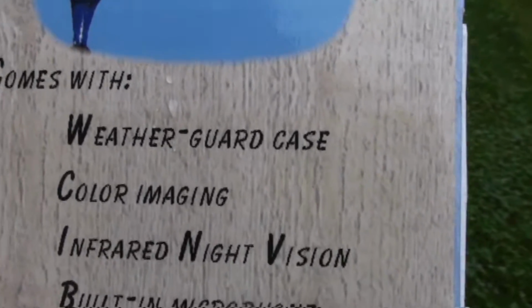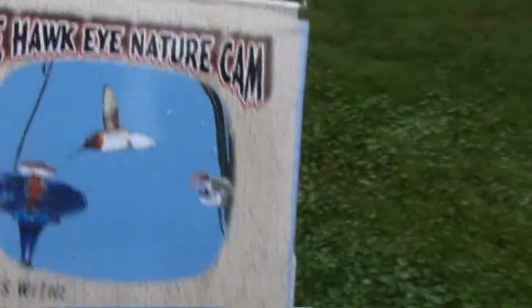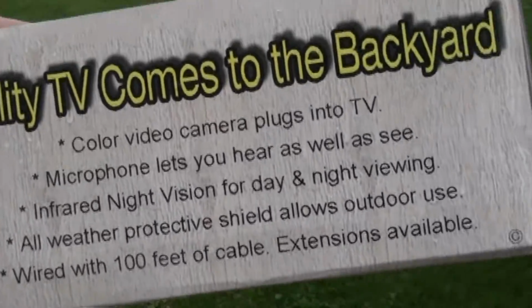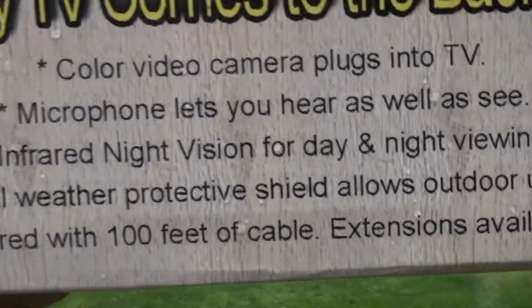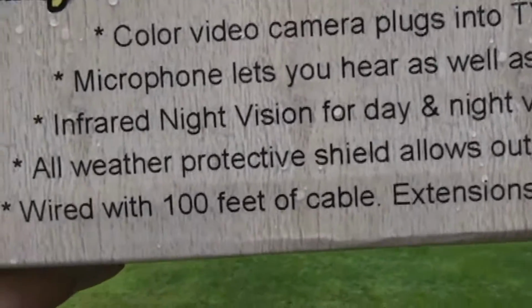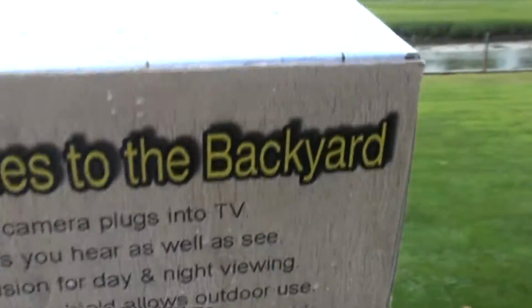It's weatherproof, it's color imaging, infrared. It also has a microphone, very nice, 100-foot cable. It's a Chinese manufacturer. It plugs right into your television. The microphone lets you see as well as hear. The infrared is very good inside a dark birdhouse or any dark area, animal den, whatever. And it's all weather protective shield, allows outdoor and indoor use. Wired with 100 feet of cable. Extensions are available.